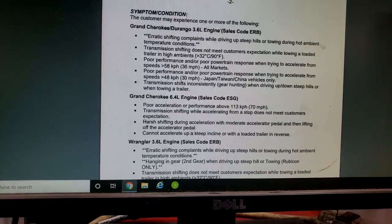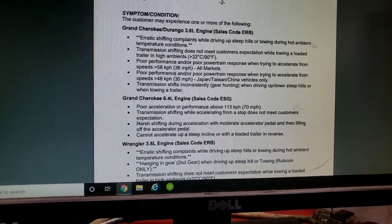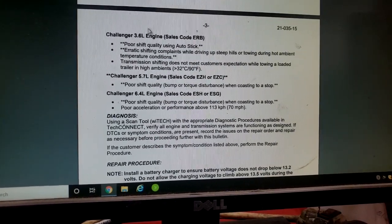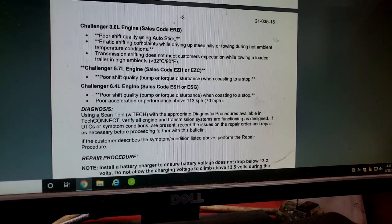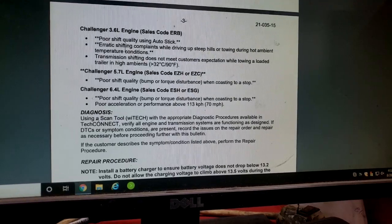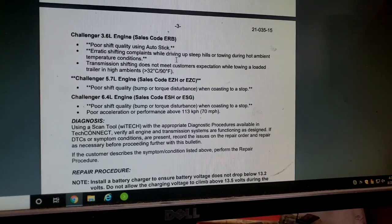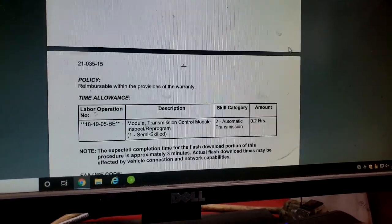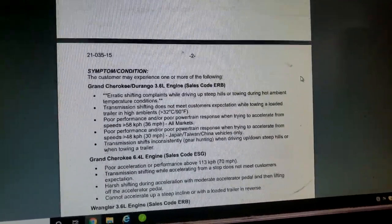Now here's some of the issues this flash will address. Anything with the Grand Cherokee with the 3.6, this flash will likely address. What we are working on in particular is the Dodge Challenger with a 3.6. Likely with these cell codes, or this flash wouldn't apply to this car. Now, what this flash will address is poor shift quality using autostick if your car is equipped with it, erratic shifting complaints while driving up steep hills, and transmission shifting not meeting customer expectation while towing. We're gonna flash it anyway for these updates, but it will not address the particular code we're having a problem with, which is P0740.